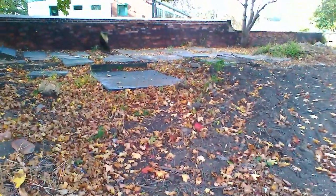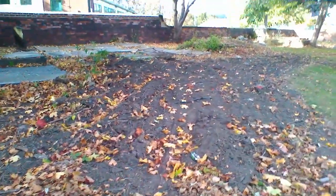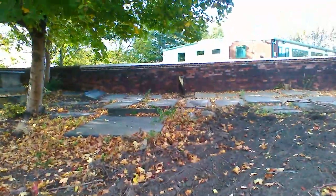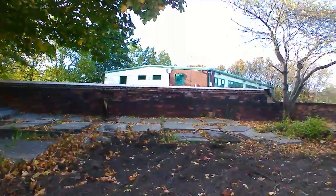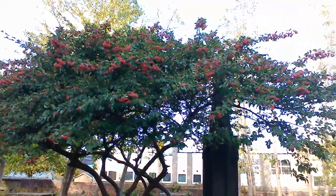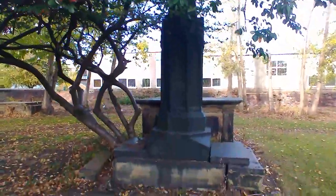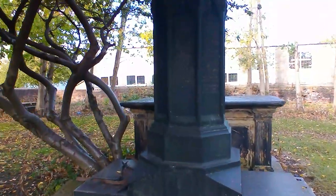This has been cleared recently. Gravestones have been cleared from here recently because the soil's been dug over. Oh, they've all been laid flat. Just one left standing there. It's a nice tree. This is a big memorial. It's really interesting.